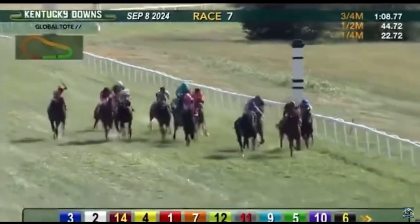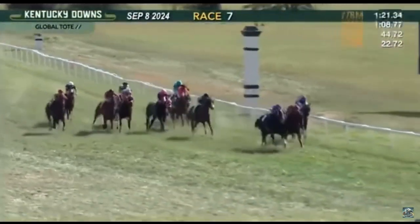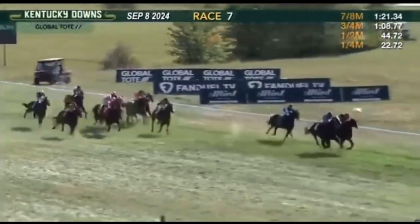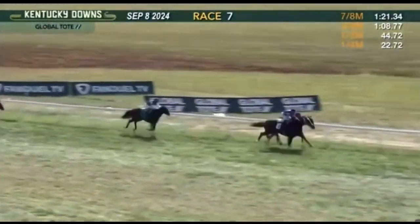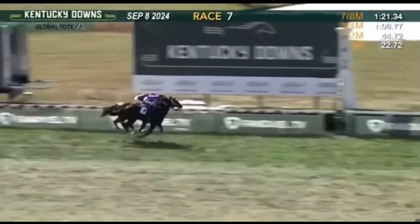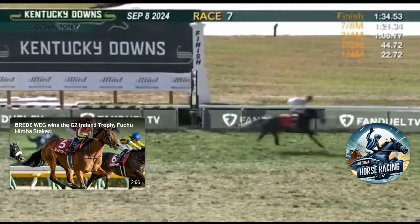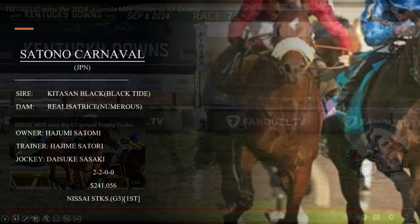Ready for Peace, still making a run down toward the rail, and Tistastic on the outside. See if West Beach can finish now. These two. West Beach inside, Tistastic on the outside. Nose to nose down to the wire. West Beach, Tistastic putting on a show right down to the finish. Big effort. Tistastic, too good. Pretty solid win. West Beach was second. Then Ready for Peace and Coal Battle.